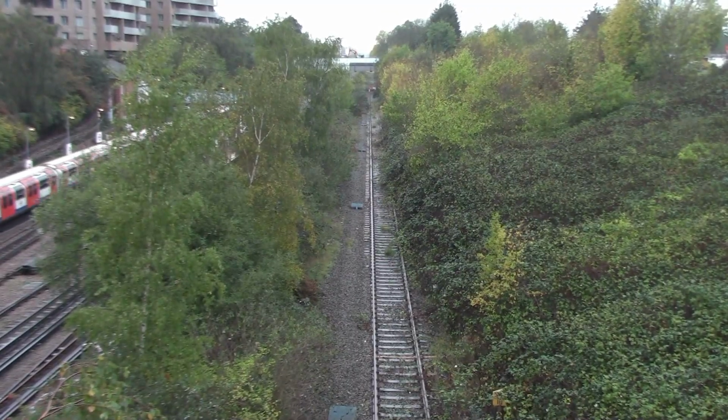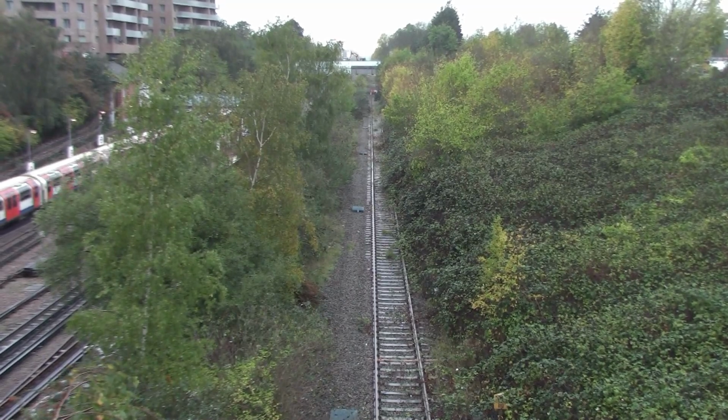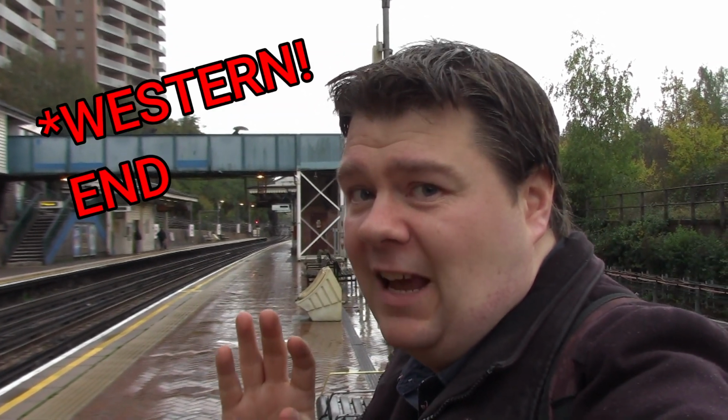So we made it to Northolt Tube Station. There did used to be a railway station here, but it's actually just literally over there, part of the New North Main Line, which is now disused. But we did get that 1962 tube stock arriving at Northolt, but it terminated here. It turned round here to head back towards the eastern end. Now, I thought it would have terminated at White City.